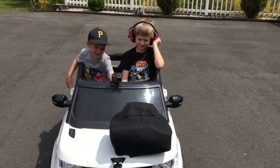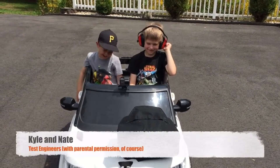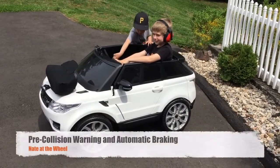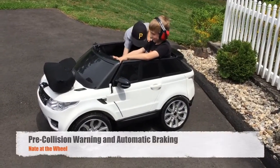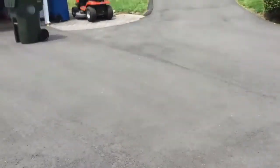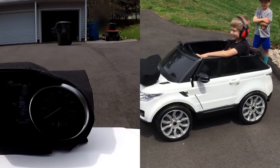Help us test it out. We have our two test subjects, Kyle on the left and Nate on the right. And they're pushing buttons. Nate here is going to demonstrate the collision avoidance feature. So put it in forward, and Nate, see that garbage can? Crash into it. Go.